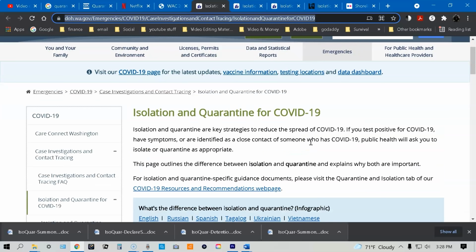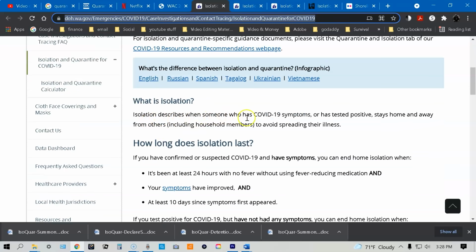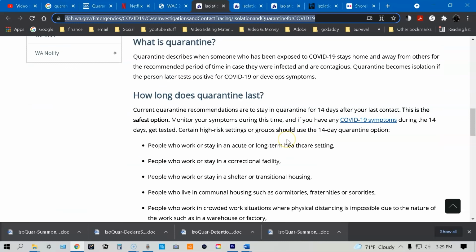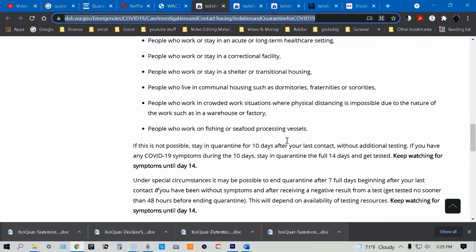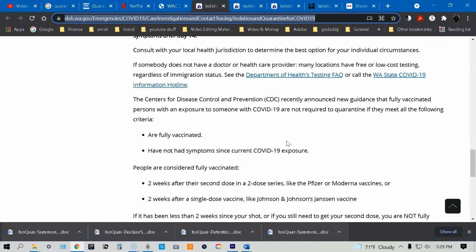So I'm going to post these links too, and I do recommend people read these links because it is very important, especially when you start looking at some of the documentation. Now, isolation describes when someone who has the symptoms or has tested positive stays home and away from others, including household members, to avoid spreading their illness. So the page itself goes into a lot like that, describing what quarantine is and how long a quarantine should last. Pretty basic information that we've all seen before.